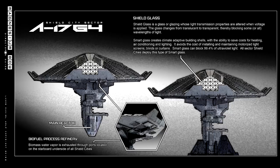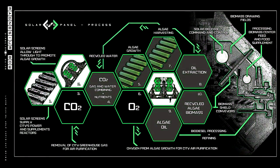pipes, even down to the shield glass, which was most important because it had to be able to shield out 94% of the sun. And then how to power the city and also remove the greenhouse gas. So I had to come up with solar bio panels and research this as a real thing, and in the research I discovered that a certain percentage of the city would have to be allocated to drying fields. So what part of the city would have to go towards drying fields for the biofuel processing and food processing, and how much of the city's infrastructure would have to be allocated to that.